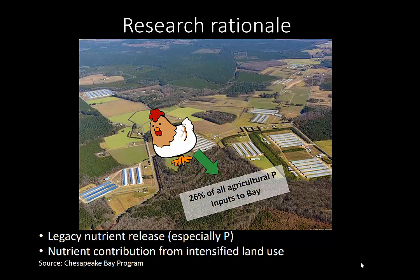So you have this current contribution of nutrients. And then, as I'm sure if you went to some of the talks yesterday, you heard about this concept of legacy phosphorus. These are nutrients that have been locked in the soil from decades of fertilizer application. And I'll show you in a minute, as the soil chemistry changes due to saltwater intrusion, it can actually unlock these nutrients from the soil and push them out into nearby tributaries.